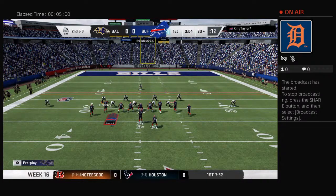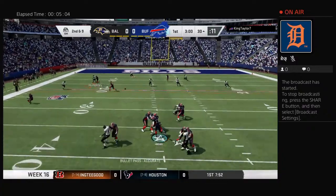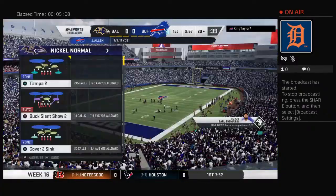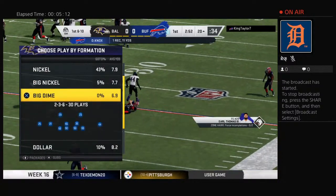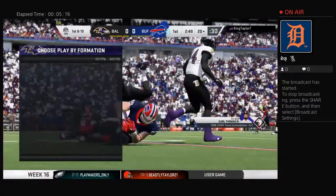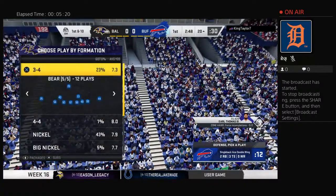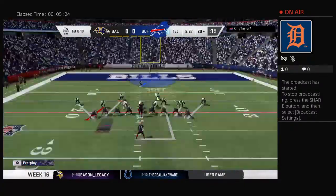Hey, Charlie. On 2nd and 9, Allen finding Knox there, complete. 11 yards there, first down. One of the advantages of zone defense, as I remember it, is being able to see the play develop in front of you. One of the disadvantages, when they find those levels where they can hit you with it. Sometimes behind the corner and in front of the safety, it makes it tough to defend.